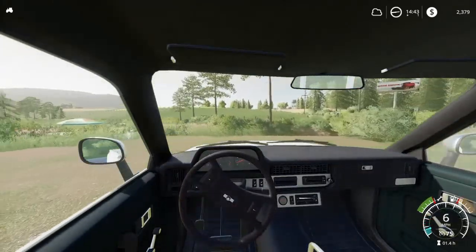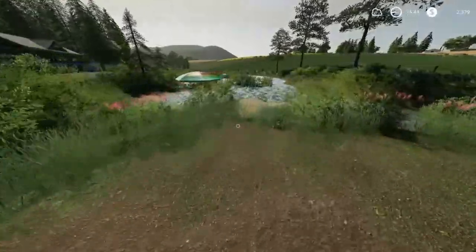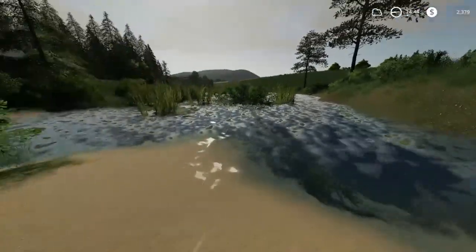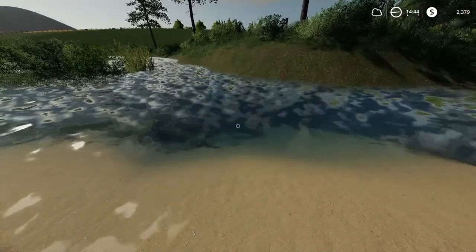It's just this nice little picnic area, little beach area down here by the water. I thought this was really nice. Thought maybe you guys would like to see it.